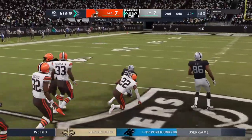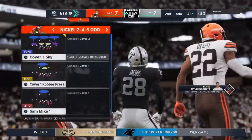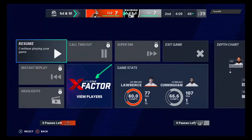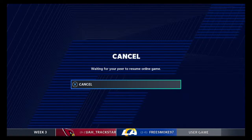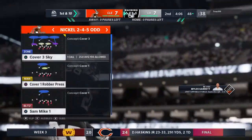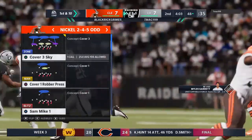They'll be taken down, but not before they work it across midfield. 25 yards. Pick up there and also a first down. 1st and 10 at the 48-yard line.